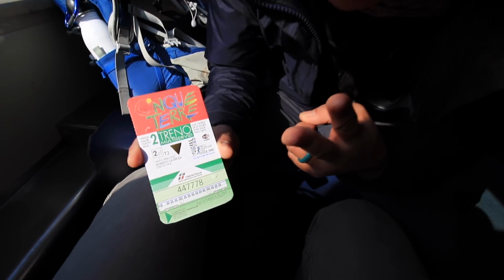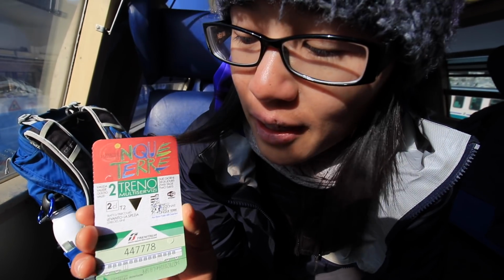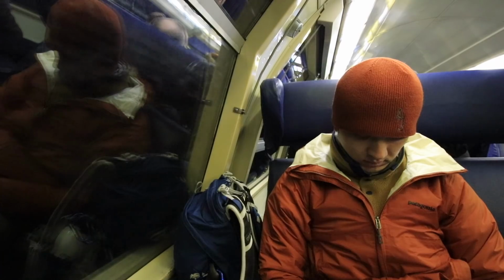Going on a 2-day adventure to Cinque Terre. This is the hiking pass and the train pass.